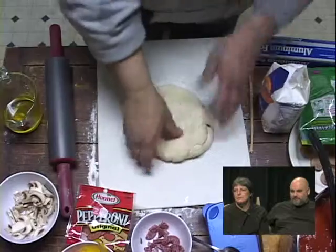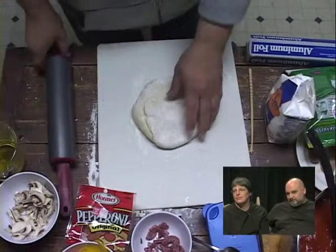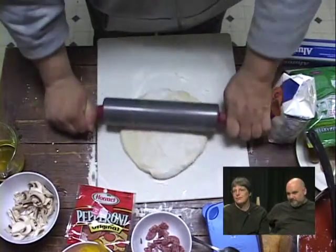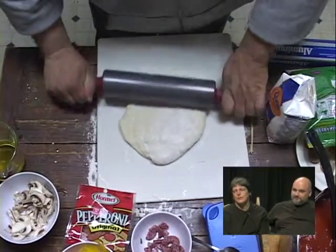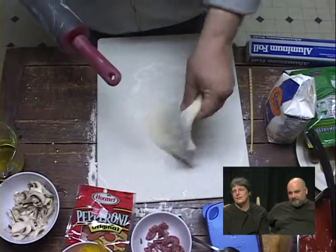So okay, at this point, I figured out that if I change the orientation of the cutting board, it works much better. See, that's better. That's interesting. I don't know why it works better that way. Something about the way I'm applying the force or something.